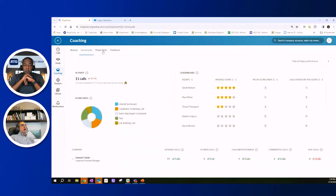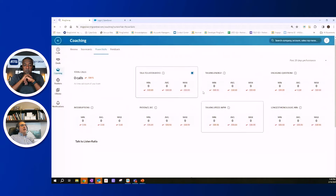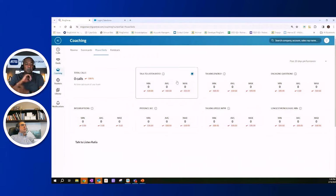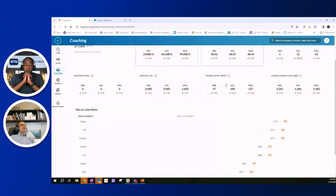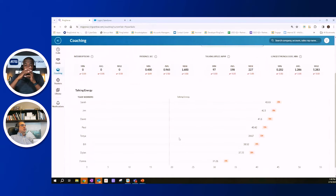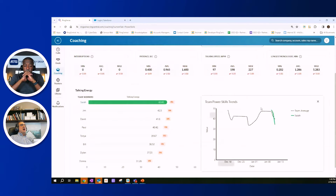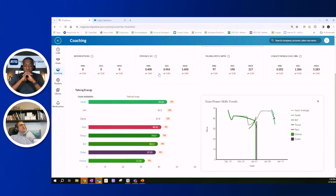So that's the scorecard. The other cool thing is it shows you power skills. Now, this is really cool, right? So what this gives you, a couple things. It gives you total calls. It gives you duration of calls, right? So I'm going to have to go here and just up this to all time, just to get some data in here, right? Gotcha. So here I can see like the talking energy of the call, right? So if I click on talking energy, I can see all the people. I can see Sarah has the most talking energy, right? And I can see Donna has the least talking. And you can see the trends of each person within these graphs and stuff that we provide.